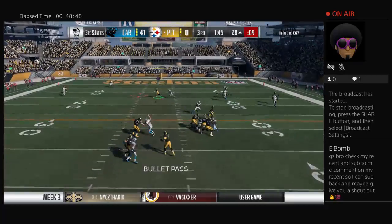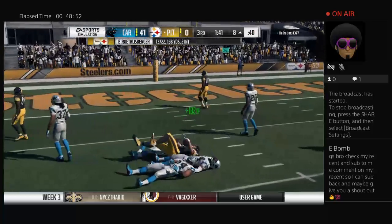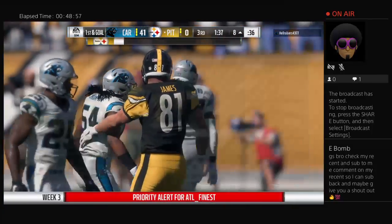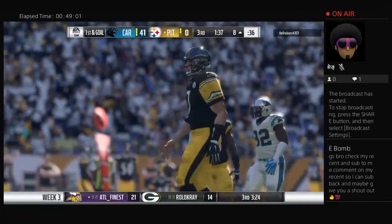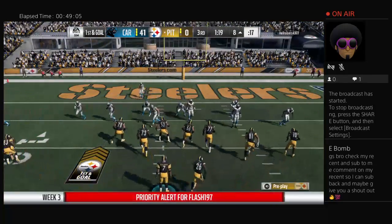Roethlisberger now to throw on 3rd down. And James has it. And he's got the first down as he gets it to the 8. They're able to convert on 3rd down, and that sets up a 1st and goal. When this offense can get their tight ends involved, they can move the football. Here, a nice route, able to look it in, and picks up the 1st down.